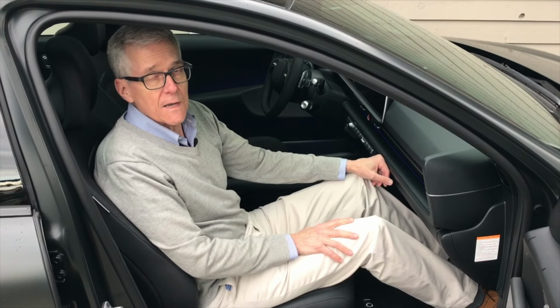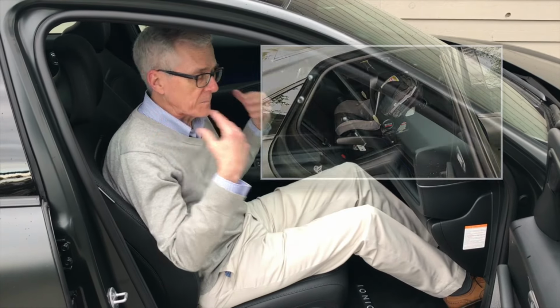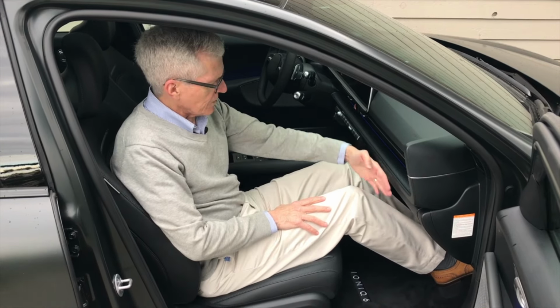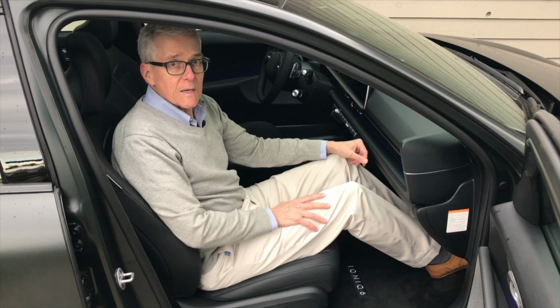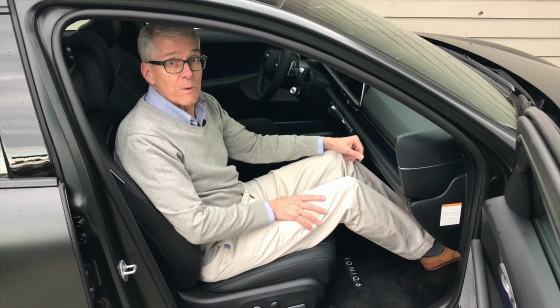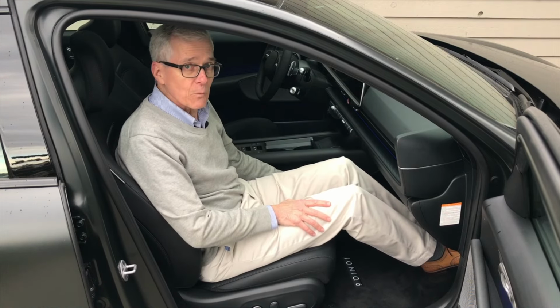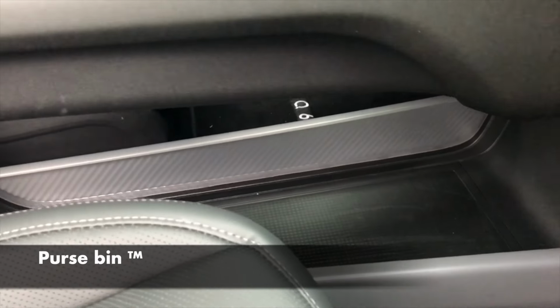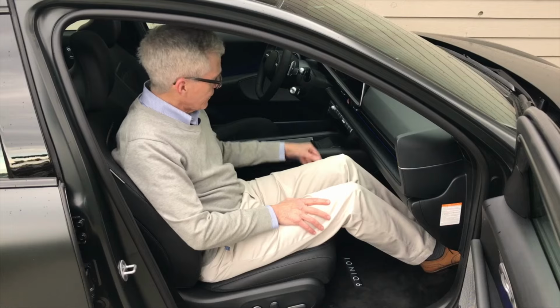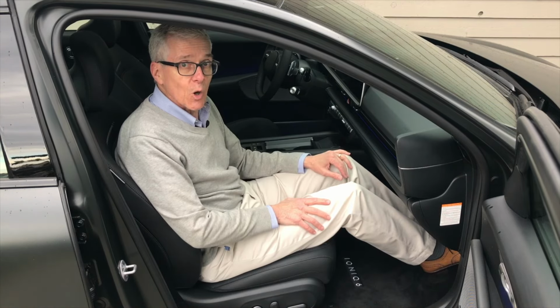The roomy Ioniq 6 aces our child seat test. Behind me, the kind of child seat that takes up the most room, rear facing. Up front, well, I'm 5 feet 11 inches tall, 180 centimeters, and I've got a decent amount of room between my knees and the glove box door. And I could put the seat back a little farther if I wanted. And of note, there is a huge purse bin down here. My wife and I call this a purse bin. Really, it's an anything bin, but thanks to the flat floor and this bridge over the top, you've got a really nice storage space down below.